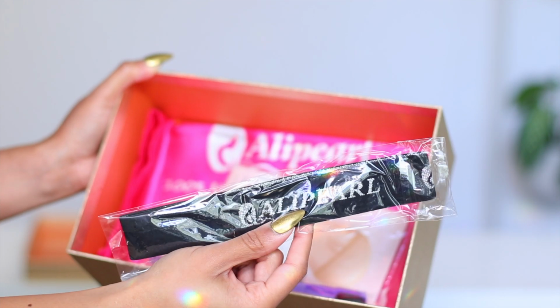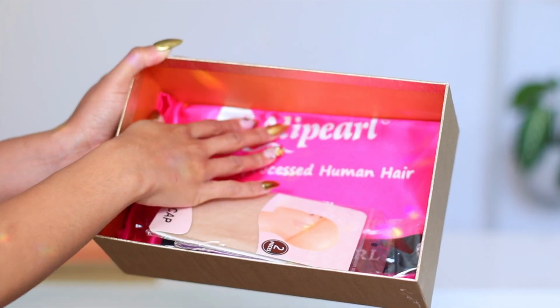And then of course there's just a ton of goodies in here. A lot of the stuff more so would be appropriate for a wig. There is also a satin bag in case you want to take it on the go with you and you don't want to lug around a big box.